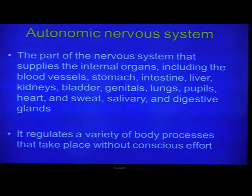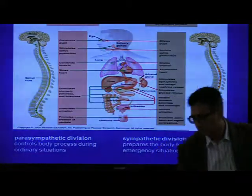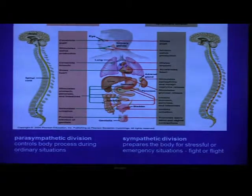So the autonomic nervous system basically works without us having to actually think about doing it. This is an automatic nervous system and it controls all these bodily functions that we have. So very briefly, there are two divisions of the autonomic nervous system, parasympathetic and sympathetic.